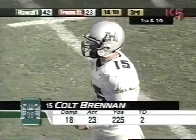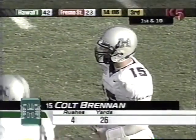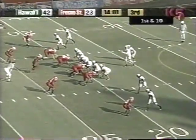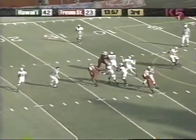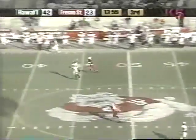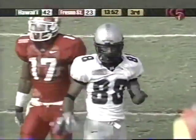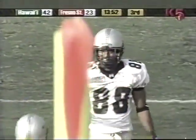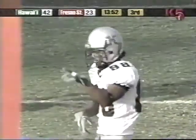Chad Mock has come into the game as a wide receiver. Ilawa is back with Brennan. First down at the 20-yard line. Fresno State shows blitz. They do not. Brennan steps up, looks long, throws long over the middle, and it is caught by Mock all the way down to the 35-yard line. Nice job of looking back into the sun and making the catch. Covering on the play was McCauley. 46 yards. Hawaii in business again.